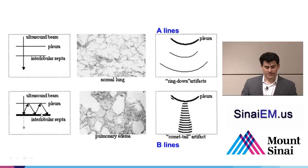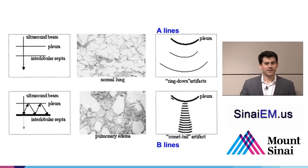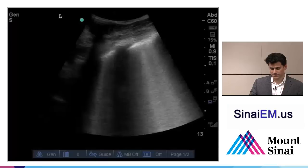When the interlobular septa become thickened, they reflect ultrasound energy back and forth within them, between them and the pleura, and that creates reverberations, echoes, basically where the machine thinks it's seeing pleura again and again and again, and therefore maps out the pleura again and again on the bottom right-hand side of the screen, causing this long B-line comet tail.